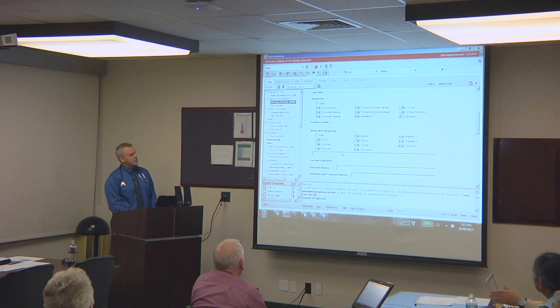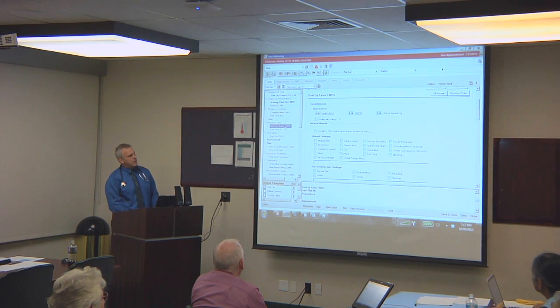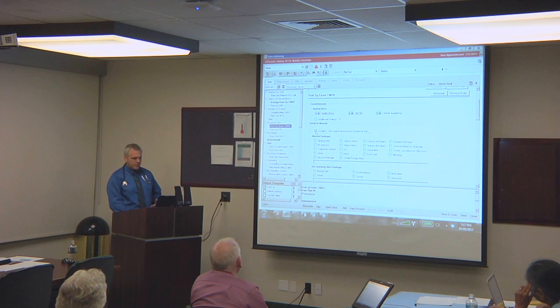So you can make adjustments with that. The post-op exam is again something that's hopefully very quick and easy to document. If there was an abdominal incision for the urology procedure, you can do that. There are post-op exams for general surgery. So general surgery is using this one, and we can create one for GYN surgery post-op physical exam.